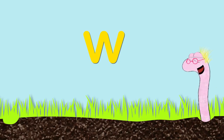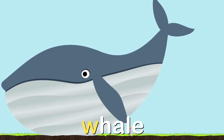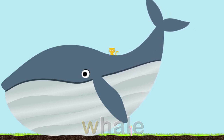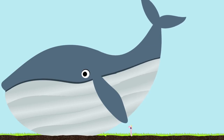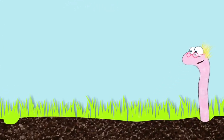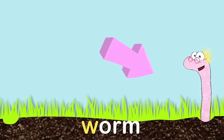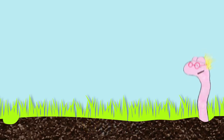Here we have a W. Wow! Would you look at that? He is huge. This is a whale, and he's the biggest animal on planet Earth. Much, much bigger than me, for example. W is for whale. That's right. W is for worm, which is exactly what I am. A W, W, W, worm. Hup.